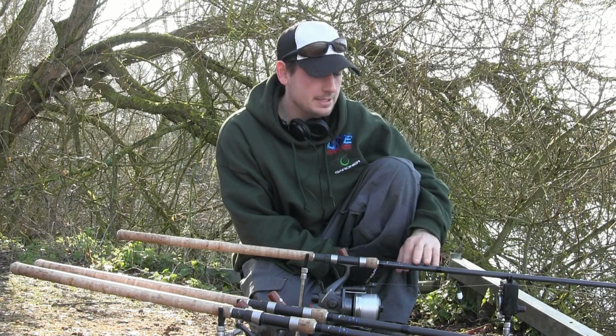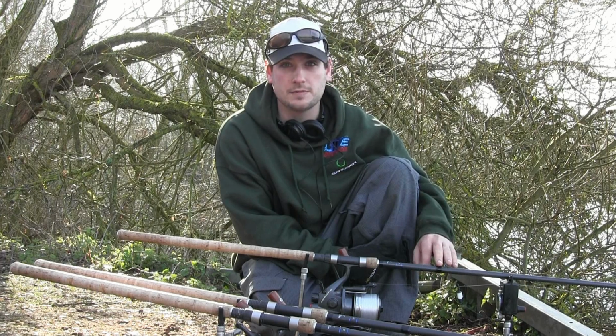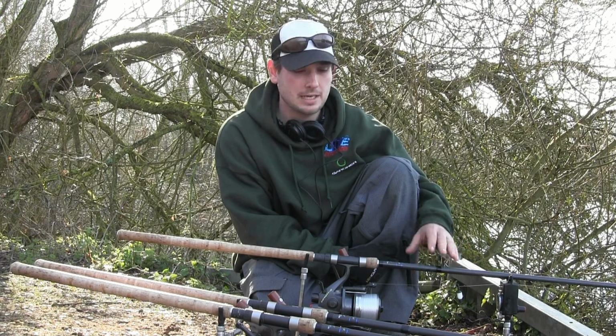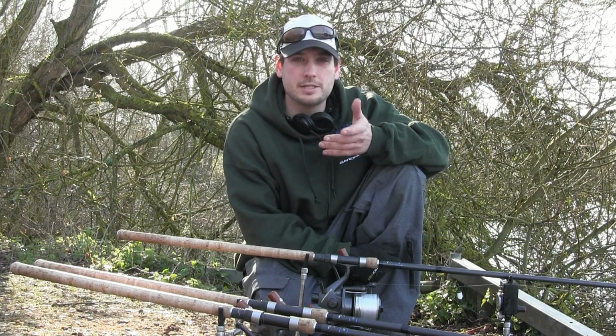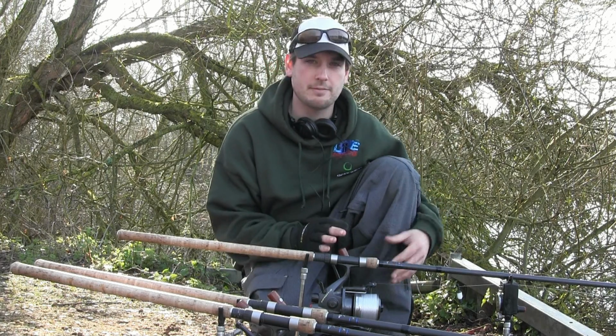Rod wise, I'm using 13-foot rods here. The casting tools are absolute machines. They're meant for long range fishing. They are quite soft in the tip as well, so it means I'm not pulling out a fish. For some people out there, you may be thinking, oh my god, he's using 8 pound line and 13-foot casting rods. The trick to this is having balanced tackle.